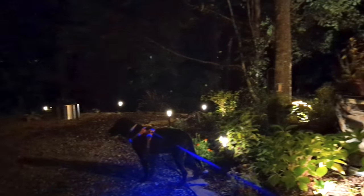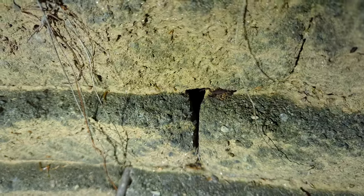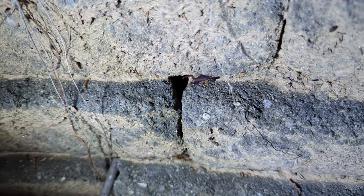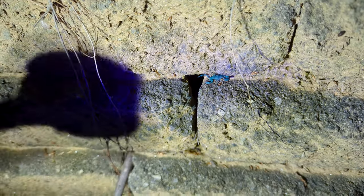Ready to go scorpion hunting. They don't hang out every night. Oh, there's one. Can you see him? Yeah, creepy. Watch him in the daylight. You see him? He's brown. It's hard to see. But as soon as you turn the lights on him, you've got to see him there. That's crazy. It's in attack mode.